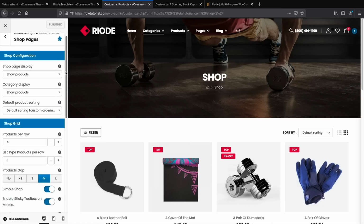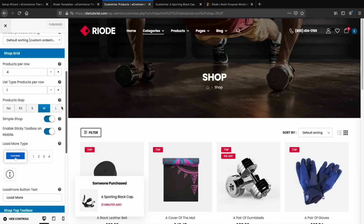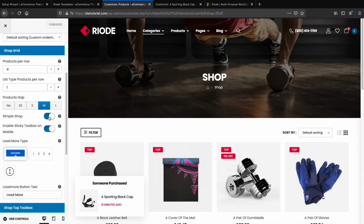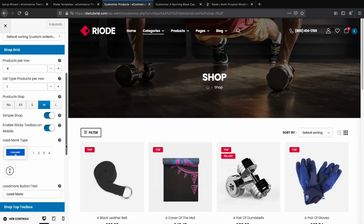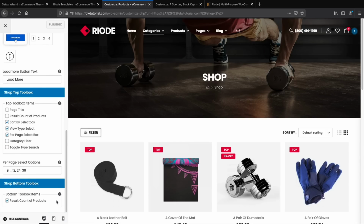Now, the Riode theme does offer a lot of features, and I probably can't cover all of them, so again, I'll do my best to summarize them. There's a tab to design the shop page where you can adjust the products per row, enable a simple shop, which will strip specific elements, making your site look simpler. You can also change the pagination to a number or load more, and just other very small options you might want to go through.